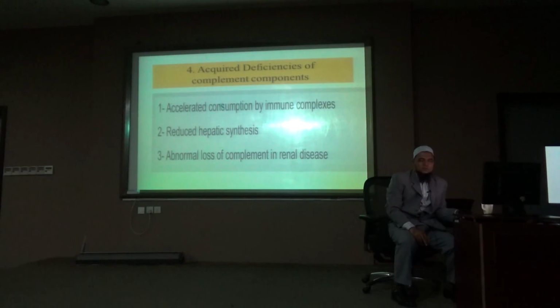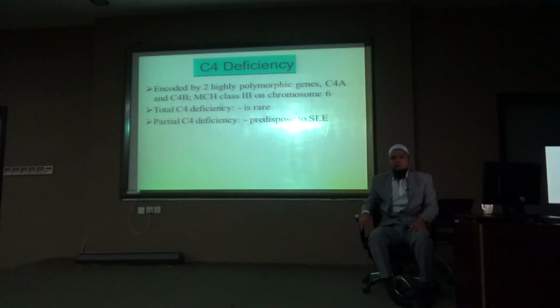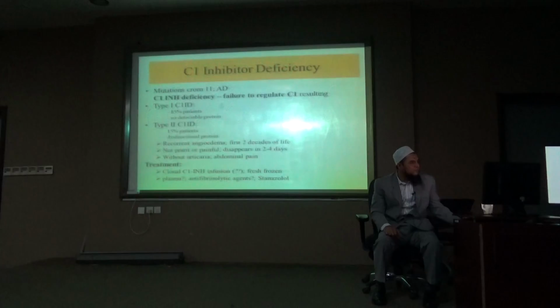Now acquired deficiencies: when there is accelerated consumption of the immune complexes, too much infection, repeated infection, or liver problem, reduced hepatic synthesis, or kidney problem, protein loss. In all these we will see deficiencies. C4 deficiency is encoded by polymorphic genes, and there are different types of deficiency, but whenever there is a deficiency, it is predisposed to SLE.